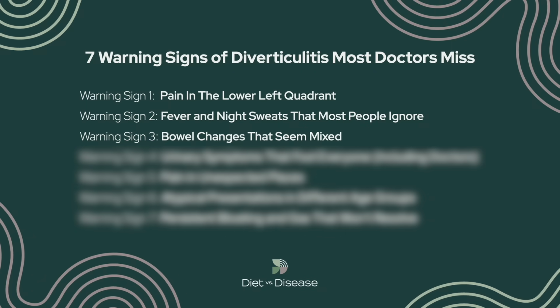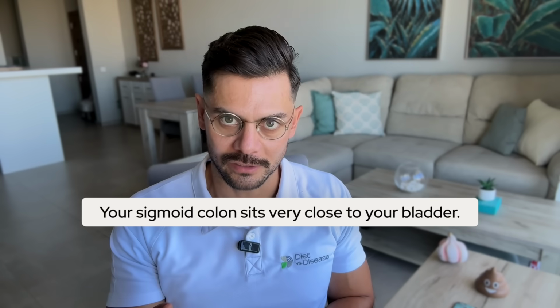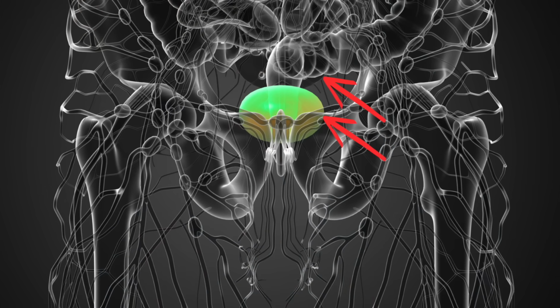Warning sign number 4, urinary symptoms that fool everyone, including doctors. Now, this might surprise you, but diverticulitis can cause urinary symptoms that are often mistaken for a urinary tract infection, or UTI. Now, here's why. Your sigmoid colon sits very close to your bladder. When diverticular sacs become inflamed and swollen, they can actually push against the bladder and cause symptoms like painful urination, frequency, and urgency. But in more serious cases, something called a fistula can form. That's an abnormal connection between the colon and the bladder.